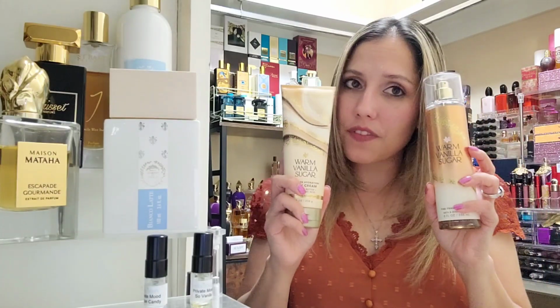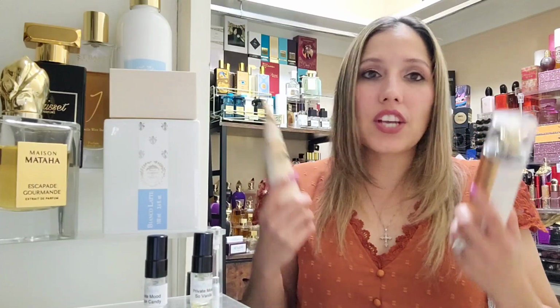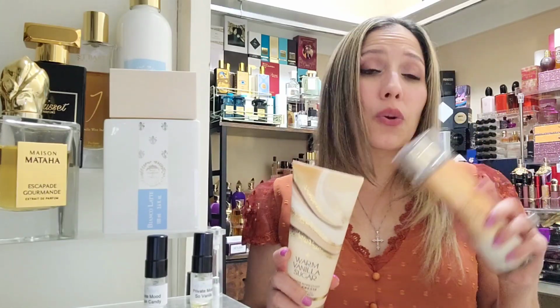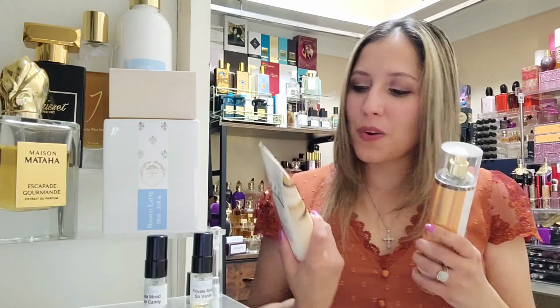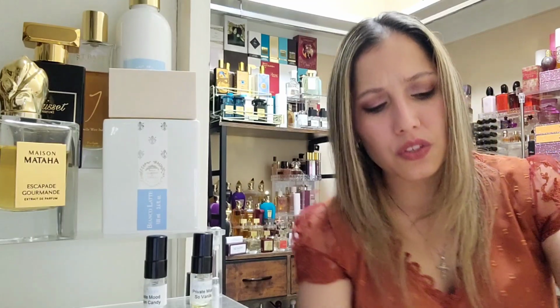Now, for both of the fragrances as well, let's talk about warm vanilla sugar. Warm vanilla sugar is just one of those light, chantilly cream type feels. Even though it doesn't have chantilly cream, it has a creamy sandalwood, but it reminds me so much of chantilly cream. It has intoxicating vanilla, white orchid, sparkling sugar, fresh jasmine, and creamy sandalwood. Warm vanilla sugar is great with all of your vanillas.